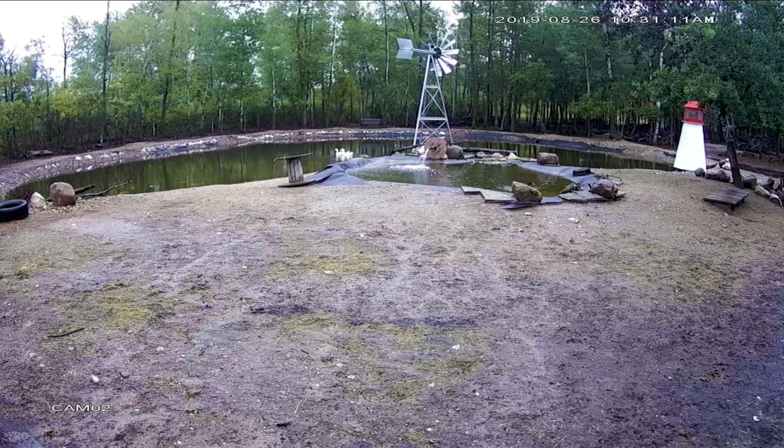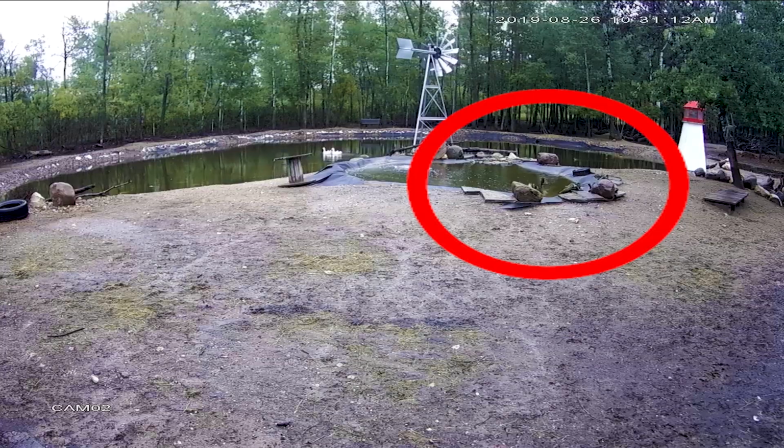So we had a feathered visitor last week. Tara had mentioned for me to have a look at the camera system that covers the pond, because during the day last week there was a crane that came in. The footage isn't the best, but it's good enough to see what's happening out there. So this crane comes in and swoops down, and it's always interesting to see the reactions of the geese and ducks in the yard when something from the sky descends.